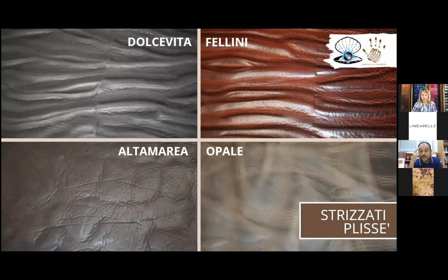In this slide, we have a new article that we made over 2 or 3 years. We press the leather. We have a machine. We can press the top of the leather, and we finish on the top. There is Dolce Vita with oil. Fellini is aniline finishing with the shiny version.